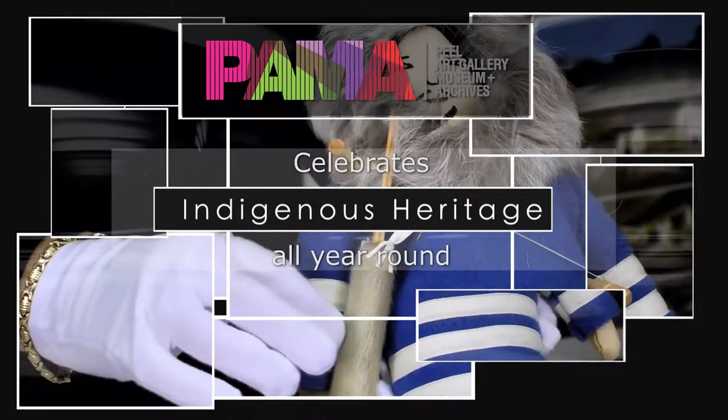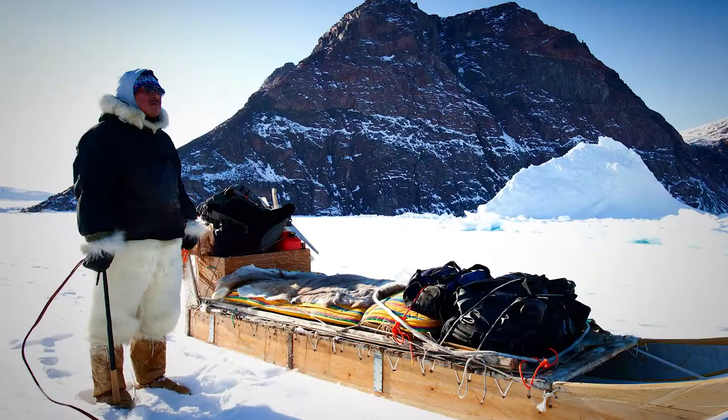Hi, I'm Sharona Clements, the art curator at the Peel Art Gallery Museum and Archives, and today we are inside the Art Gallery Vault. This magnificent vault houses thousands of fine artworks, including those by Inuit artists, the Indigenous people who have long inhabited Canada's Arctic Circle.